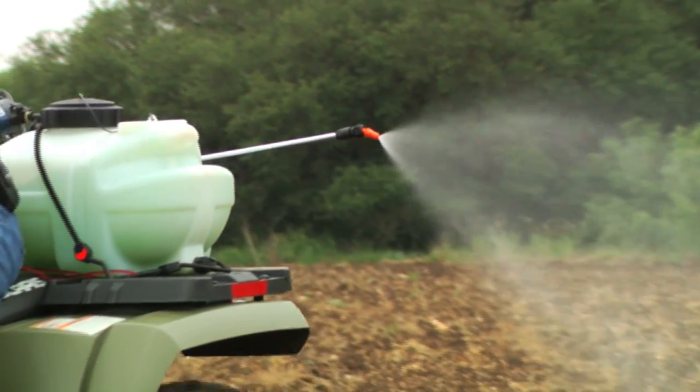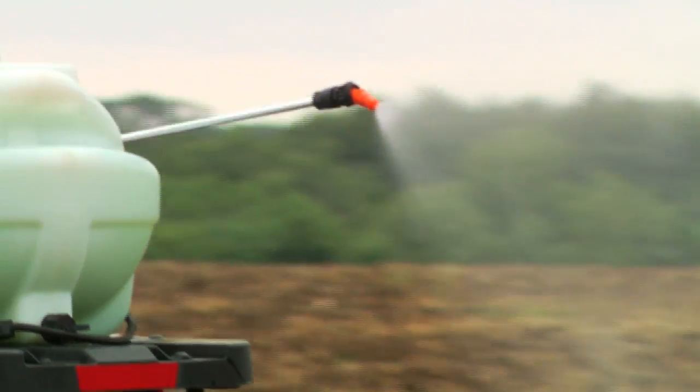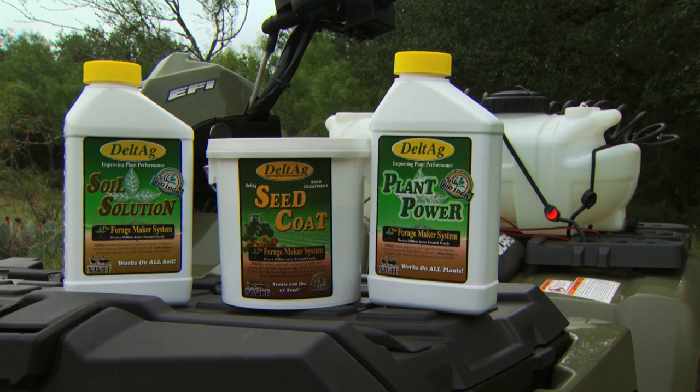What Soil Solution does is it helps feed those and get them going again. I happen to think that it's the most valuable tool that we have at Delt Ag. Probably the hardest sell, because what's happening is happening underneath the ground. You really can't see what it's doing without going out there and breaking the ground or using a disc or whatever. The Seed Coat is a really simple thing, and it's an inexpensive thing.